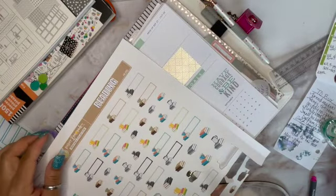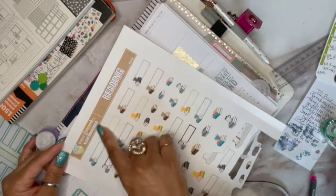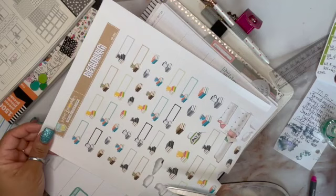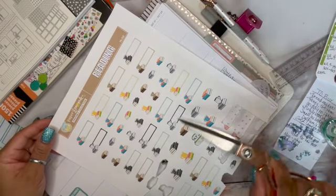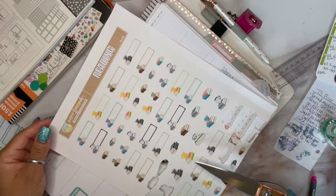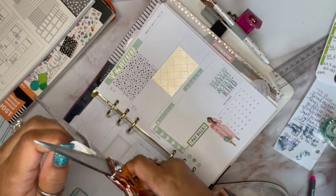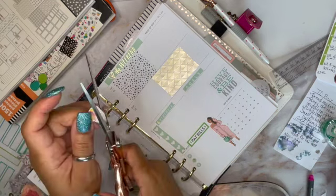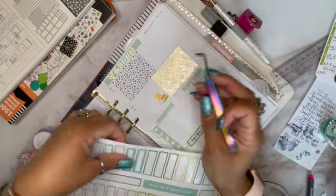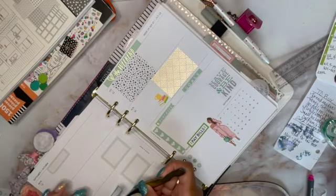To record my book club meeting, I just use these stickers that I printed from Etsy from Paper Lemonade, and then I just fussy cut the one out that I want. And I'm thinking none of these are a perfect match, but I will go with this yellow cup. Then I'm going to use my Happy Planner sticker to mark this for Wednesday.